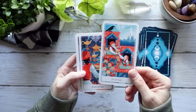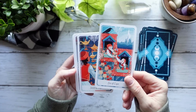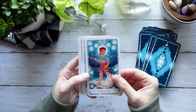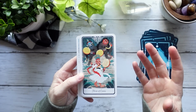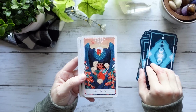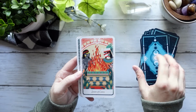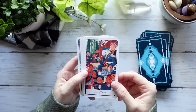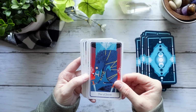Let's see if we can get to some of the minors. Look at that Six of Cups. The Six of Cups is almost always adorable in a deck, right? You could pull out the Six of Cups in just about any deck and go, oh, that's cute. But I think overall the figures in this deck, the people, are so cute. The way that they're illustrated is cute. It has a very friendly, approachable, cute and adorable little energy.